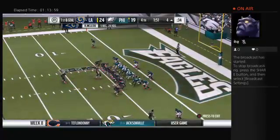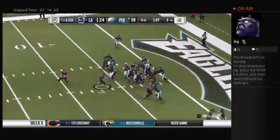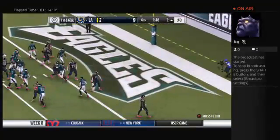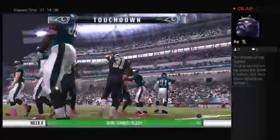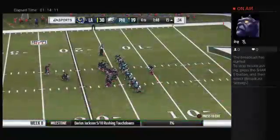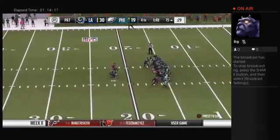They'll give it to him right up the gut. And he takes it across for a Rams touchdown. A great play there with his second touchdown of the game and 5th on the year. And the Rams add on to their lead.